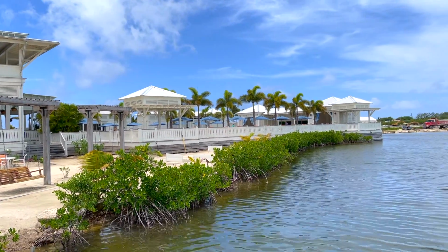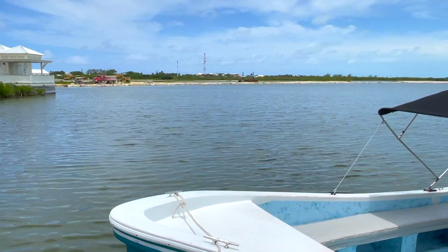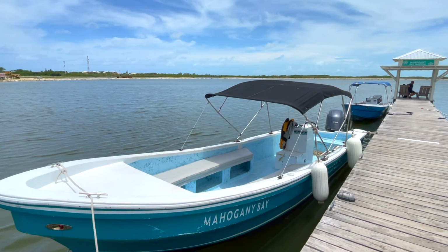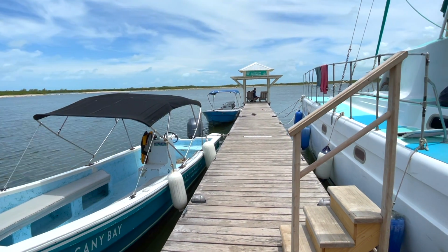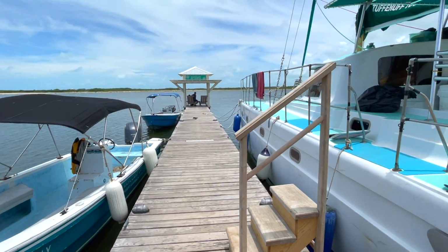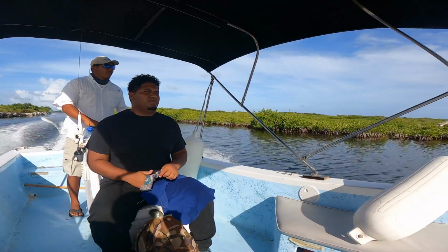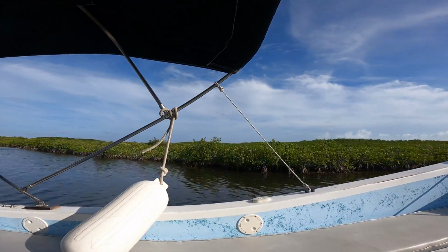Remember the beach that I'm excited about? I couldn't wait the next day, so I went straight to the Mahogany Bay Pier and hopped on their speedboat to find out what the buzz is all about. Well, these are like mangrove forest tops.